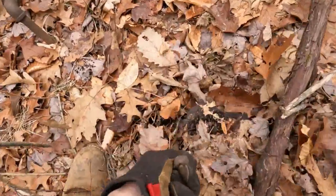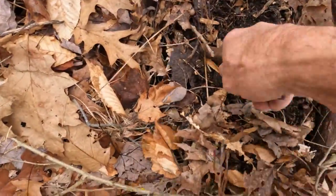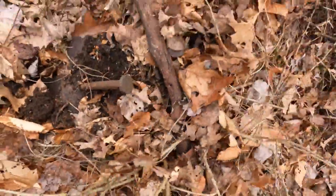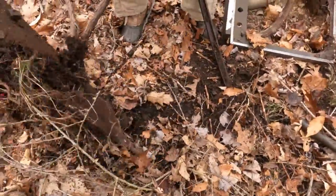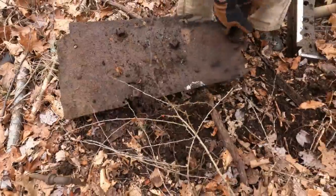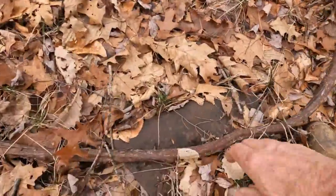This is a piece of the car itself right here. That's iron. That's iron from the car right there. Look at it. There you go. That's the bottom belly pan of the car itself. Wow. Lost rail beds. Here's another piece here. Standing on it.